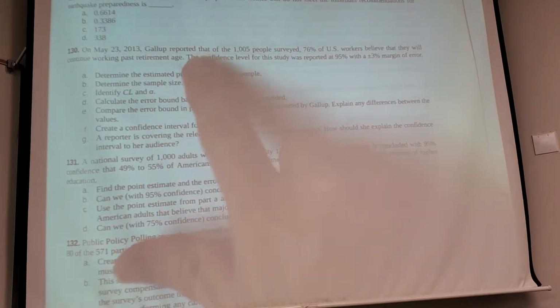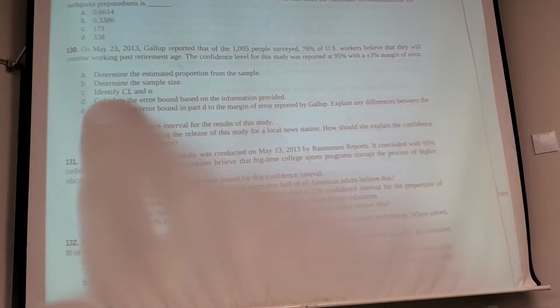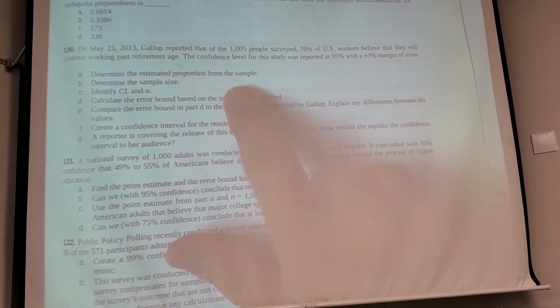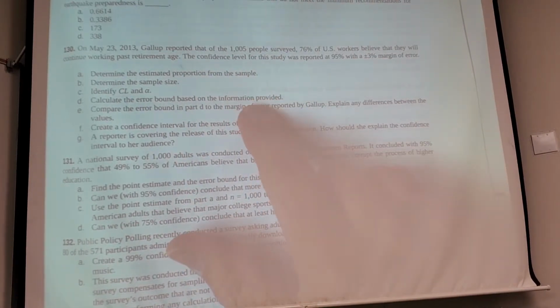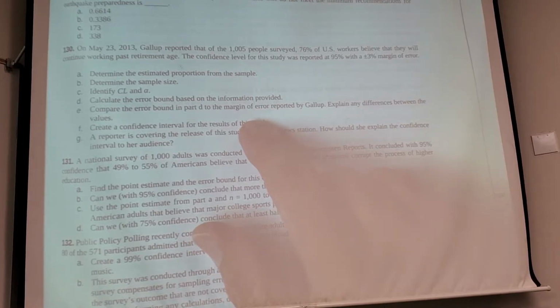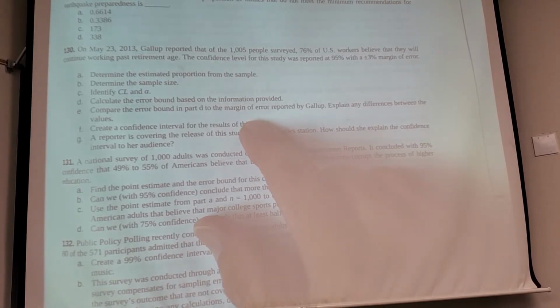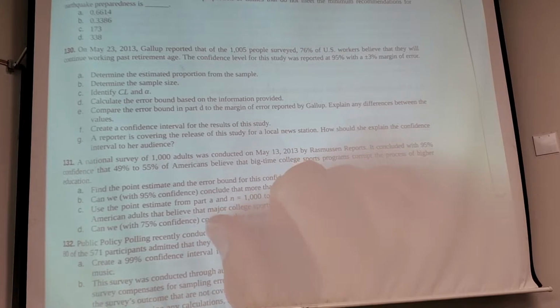So most of these are pretty straightforward, like determine the sample size, determine the proportion. They just tell you this. Sometimes you still don't quite trust that in the first few problems there's no work. It's just, can you read and get these numbers? It's happened a lot in the probability section, and it's going to happen in these.